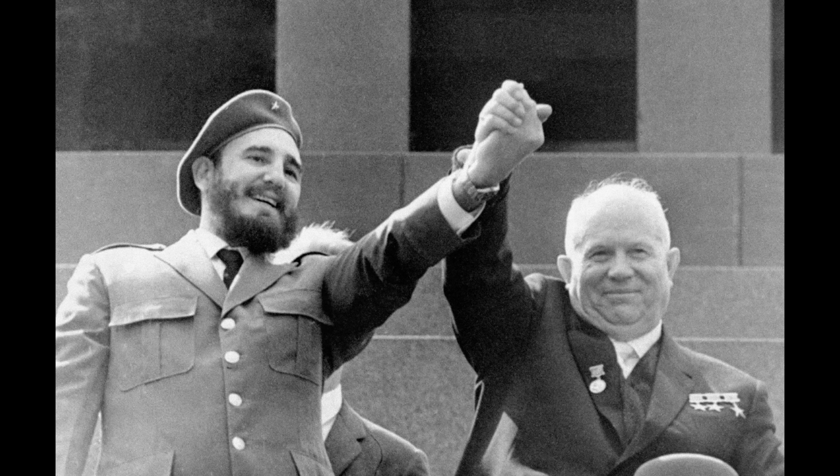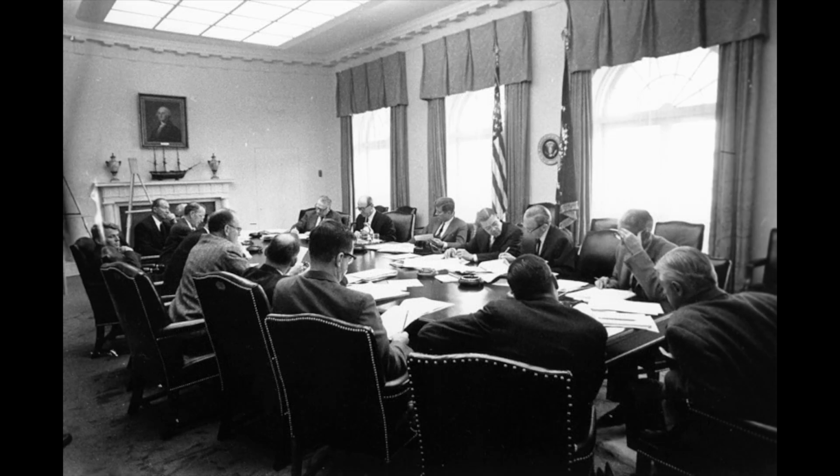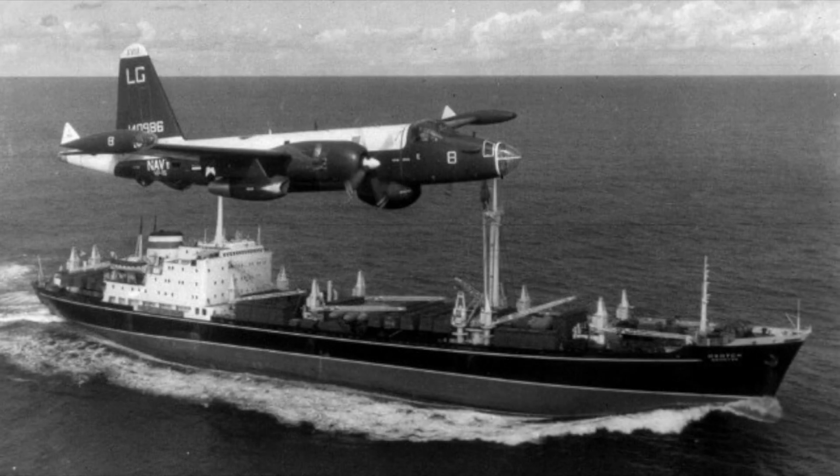In October, U.S. intelligence confirmed that missile launch sites were being built, and on the 22nd, President Kennedy made a public statement outlining the situation. Kennedy chose to take a moderate course of action as opposed to the more aggressive suggestions that many of his military and other advisors were proposing. A quarantine of Cuba was declared, and U.S. ships began stopping and searching ships heading for Cuba. Kennedy also demanded that the Soviet Union dismantle the structures that had already been built.